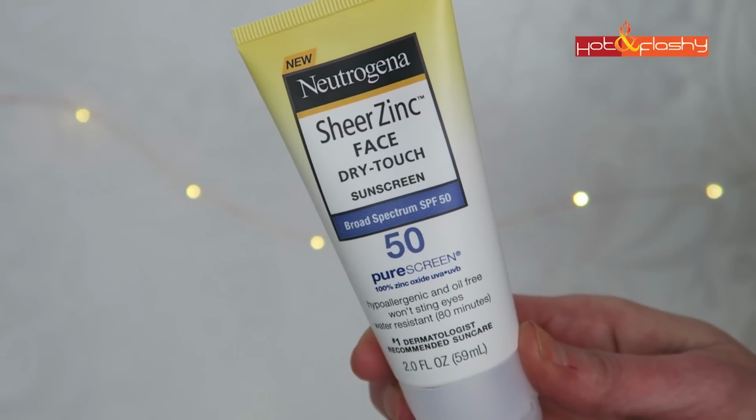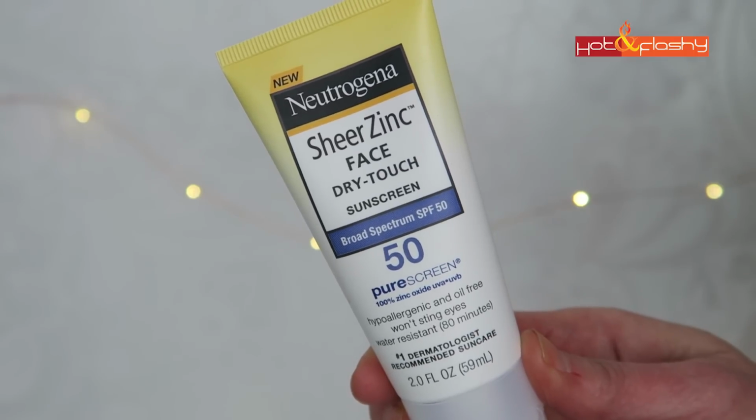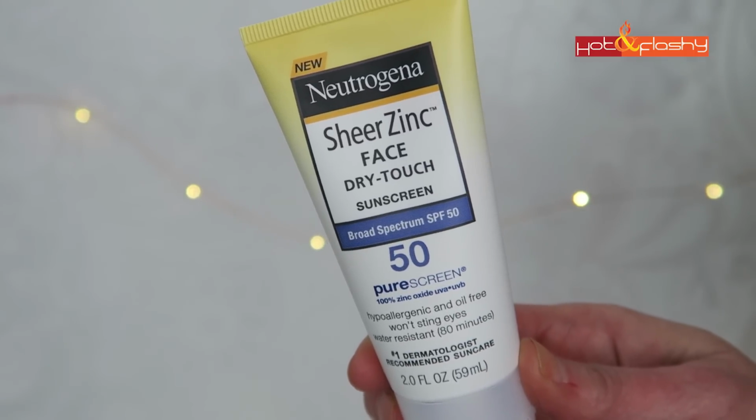Another nice sunscreen option from the drugstore is Neutrogena Sheer Zinc Face Dry Touch SPF 50. This is an all mineral face sunscreen, and it's probably $10 or $11 at the drugstore.